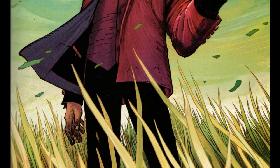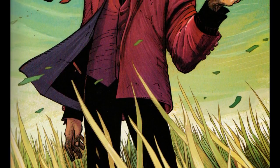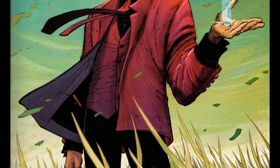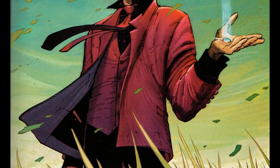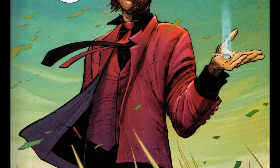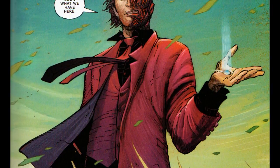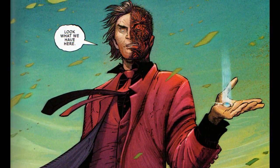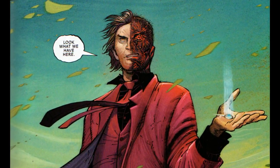Number 5, the John Romita Jr. design. Featured in last year's My Own Worst Enemy storyline, the opening arc of Scott Snyder's All-Star Batman series, this look for Harvey was drawn by legendary artist John Romita Jr. The outfit is really interesting. It's not Two-Face's regular two-toned suits, but instead he's wearing a red suit jacket, vest and tie with a black shirt and pants. It looks amazing, and I've always felt red and black goes great together.